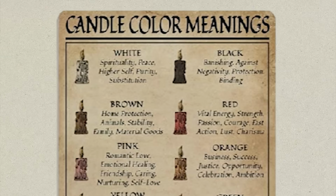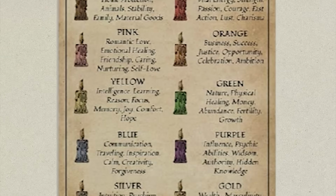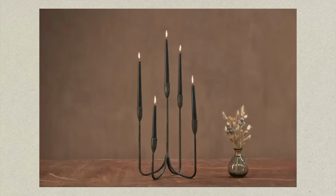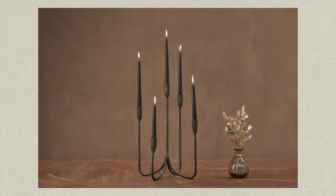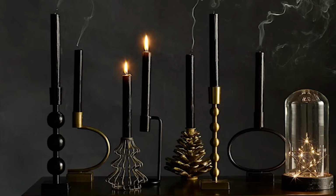Moving on to lighting, many witches believe that the colour of a candle can invite many different aspects into our lives. Look to this chart for inspiration. But for candles themselves, I love black candlesticks and black candelabras. These are the epitome of Halloween to me, and the black candle holders will automatically make the space feel spooky.